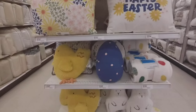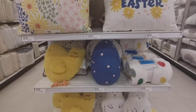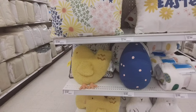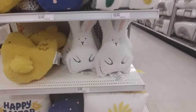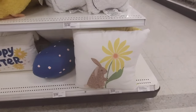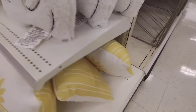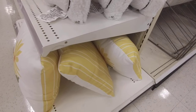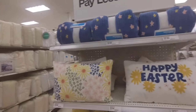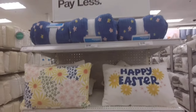And then they also have the egg-shaped pillow for $10. They also have the yellow chick pillow for $10, which I really, really like. And then they have the bunny for $10. And then they also have this pillow for $10 as well. And when you're done using it for Easter, you can just flip it over and use that yellow and white. So I thought that was pretty cool. I wanted to show you guys that. And we're going to keep going and seeing what else is here at Target.